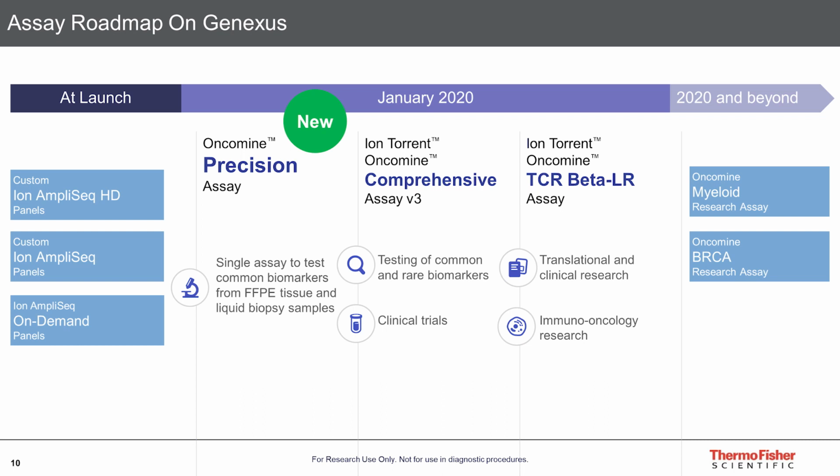So what about the assay roadmap? At launch, we've tested a variety of different assays, including our custom AmpliSeq and custom AmpliSeq HD assays, so assays that you've designed in-house that can potentially run on the platform. We've also tested our inherited disease portfolio for Ion AmpliSeq on demand. And we've tested through 3 specific Oncomine assays, a brand new assay we're calling Oncomine Precision. This is an AmpliSeq HD-based assay that will test both FFPE and liquid biopsy samples, so it's designed for both sample types. A little more about that to come.